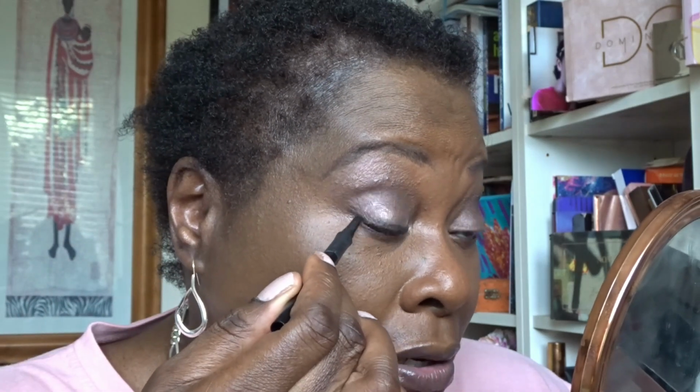I must say they're very creamy. You don't need to put any pressure on this at all. Okay, that shows up nicely. And I tell you what's nice about it, because it's so creamy. If your eyelids are dry, which they do tend to get as we get older, they get more dry, they get more crinkly, this is good because it seems to just go over quite easily, smoothly, even on the dry eyelids.